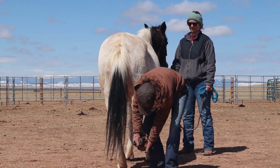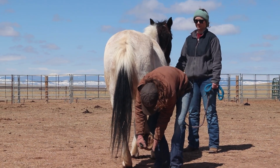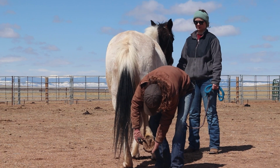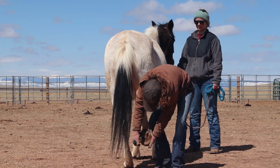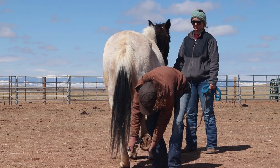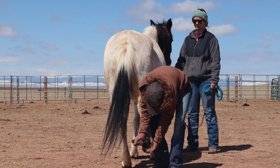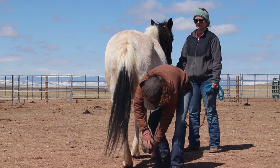Again, looking at health. And you can tell she's had regular trims. There's a little bit of cracking back here, but it is springtime, so you want to be aware of what season you're looking in. Also, in spring, you're just going to see more thrush generally, even on healthy horses. But again, you kind of want to know.